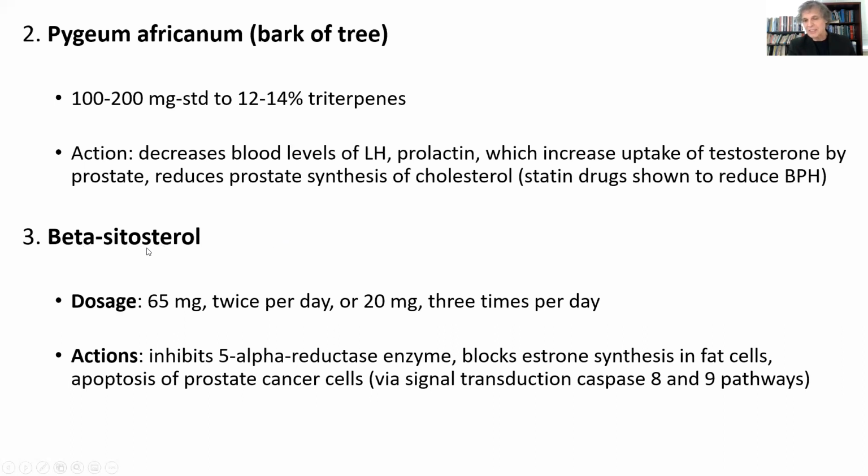And in experimental studies, it shows all kinds of amazing things. It blocks the 5-alpha reductase enzyme. It blocks estrone synthesis in the fat cells, so in your fat cells, you don't convert as much androstenedione into estrone in the first place. That's a great thing. It's been shown to cause programmed cell death of certain human prostate cancer cell lines. I'll show you how it does that in a minute. So in men that have mild to moderate enlarged prostate glands, beta-sitosterol alone as a single agent at 65 milligrams twice per day or 20 milligrams 3 times a day has shown a very high success rate.